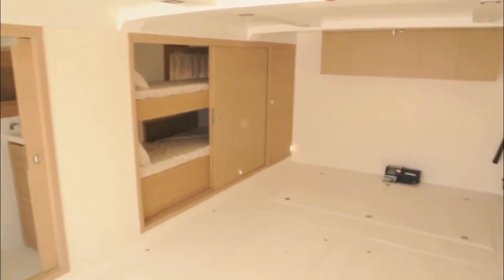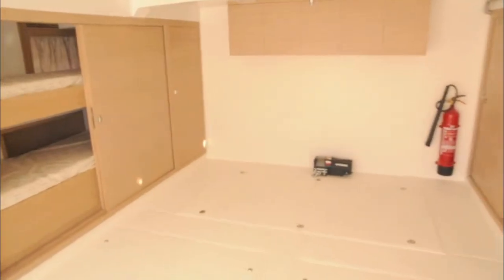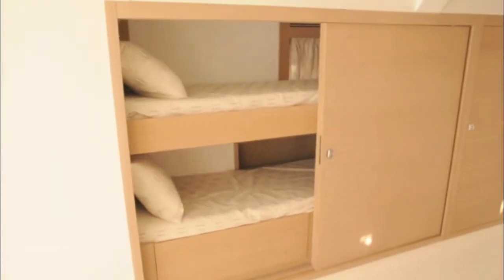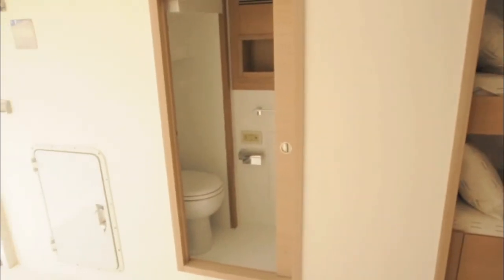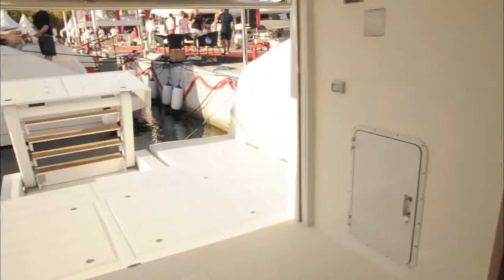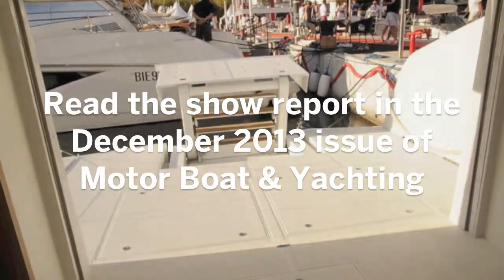But the big surprise is what happens at the stern of the boat. This is a tender garage, but it's not really a garage at all. It's more a kind of beach club by the sea. There's even room for a couple of crew berths tucked into one of the cupboards, as well as two separate day heads, so you never really have to come into the boat at all. Obviously there's room for a big tender, and at the stern there's a shower and this funky bathing platform that cantilevers down into the sea.